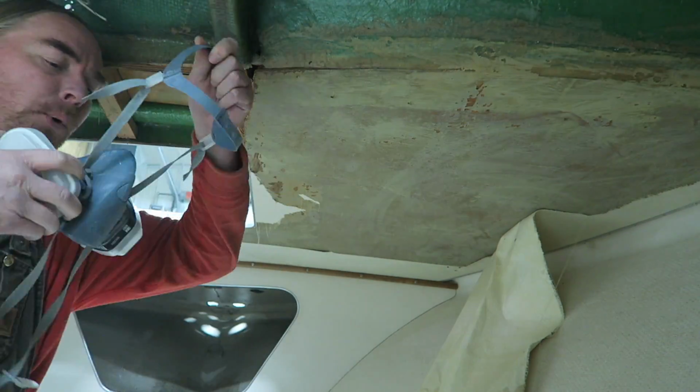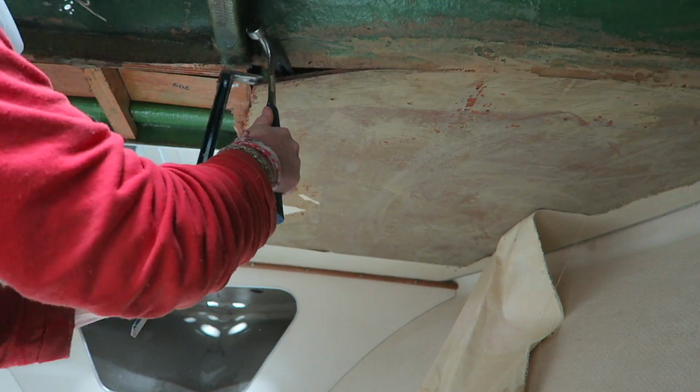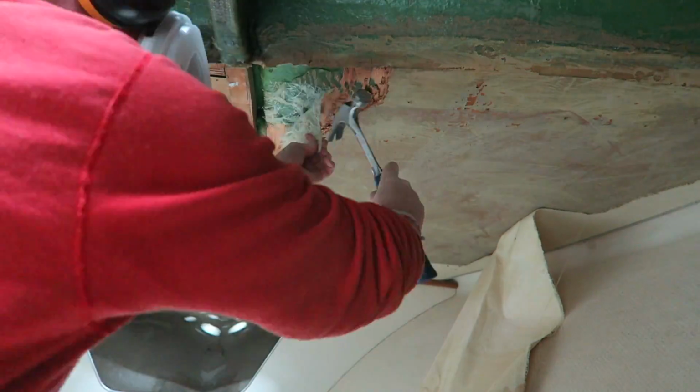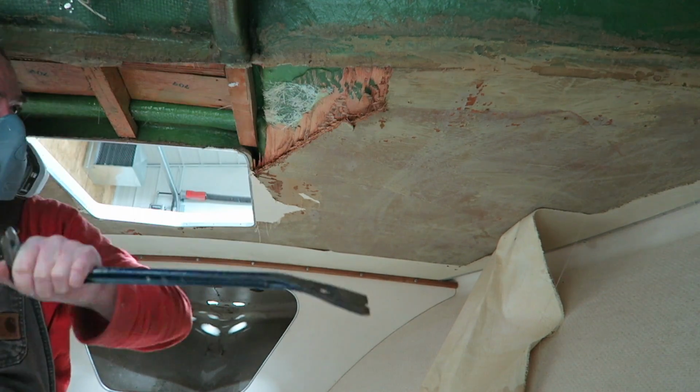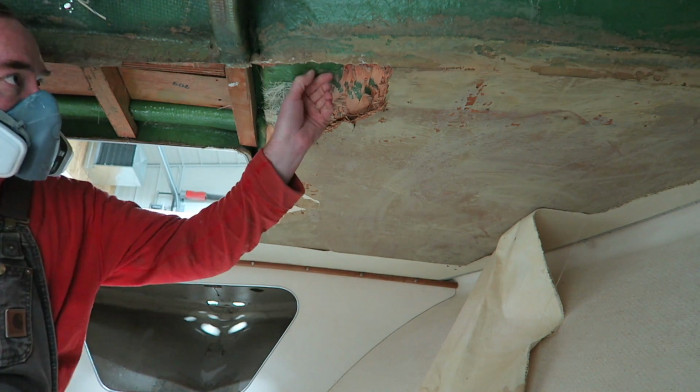Now, option number two would be to try and take a closer look at what's going on underneath this deck and see if there's a way that I can beef it up from down below. What I was anticipating to find was that the plywood underneath here was going to be, for the most part, delaminated. I thought it was just going to come down in a couple of big sheets, and that was going to be that. But that is not the case. That is not the case at all. That plywood is the original plywood, and it is very, very well bonded.